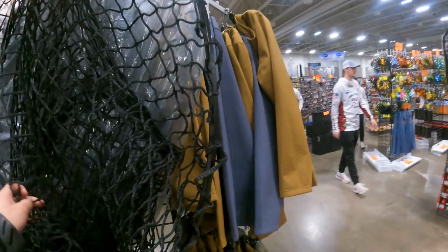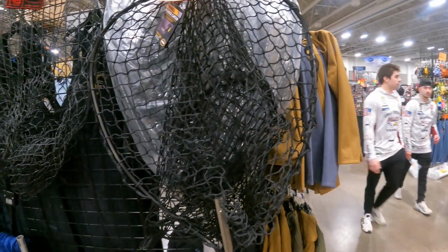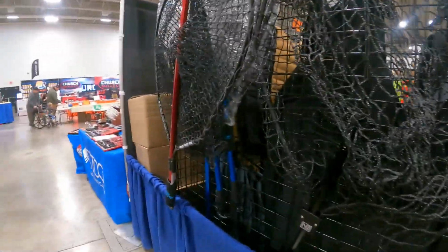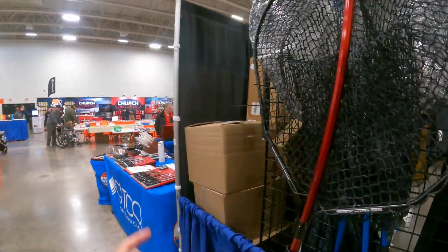I mean, this will catch any flathead. My net's pretty big, but some of those 30-40 pound flats can't really fit, but this can catch a 100-pound fish. So nice, very nice. I actually might get one of these. They just don't fit in my car.